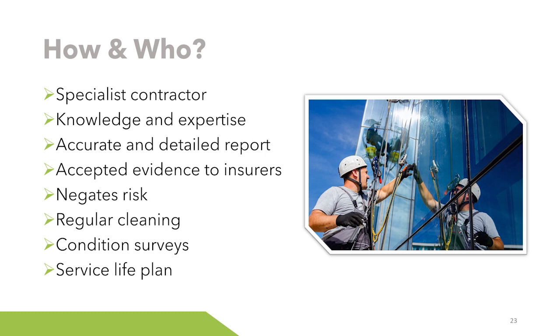Carrying out maintenance is the right thing to do. It's also the legal and moral way to look after your building and its occupants. Carrying out regular checks will spot issues that need attention, making it more cost-effective to fix early than to leave and face larger bills later.